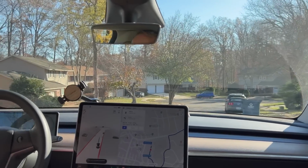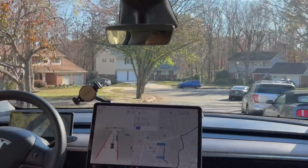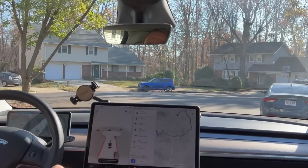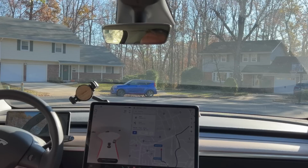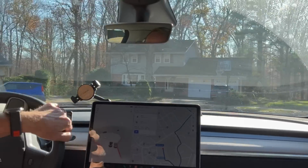So, all right, it's moving out. I'm very curious to see. I've never actually tried around a cul-de-sac like this before, so this will be interesting to see. Sorry. Unable to complete maneuver. Okay, so you can't do this little keyhole thingy. So, yeah, that's interesting. So I guess it considers this too close to a U-turn.